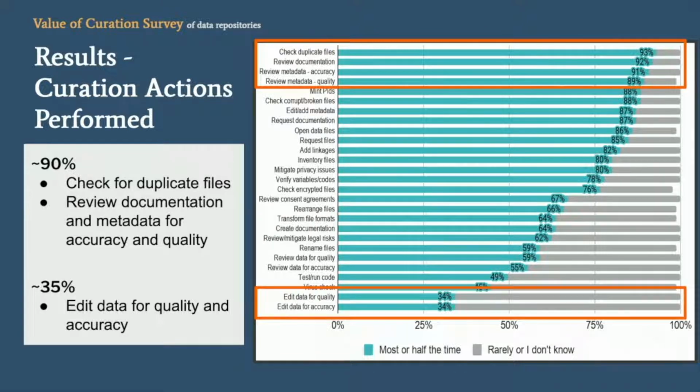So we also presented the survey respondents with a list of curation actions. I think there were 30 curation actions that we presented to them and asked them to specifically identify the frequency with which each of those actions was being performed. And as you can see, there's a lot here. You don't really need to be able to read all the words. But if you look at those orange boxes, you can see that the most common curation actions were happening over 90% of the time around checking for duplicate files and review of the metadata and documentation for both accuracy and quality and completeness. On the other end, we see that closer to 35% of the repositories were only regularly performing the action of actually going in and editing the data for quality and accuracy. So those things are happening much more rarely than some of the other ones.